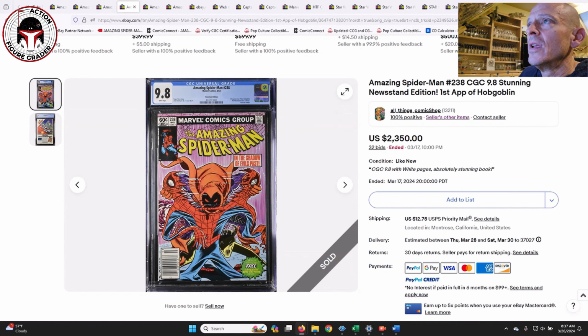It would be really cool to have in the collection. Next up, this is the newsstand for ASM 238, the first appearance of Hobgoblin. And the newsstand typically is going around $2,300, and this one was no exception. $2,350 on this one.